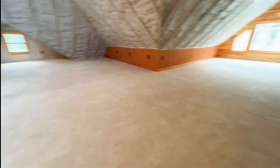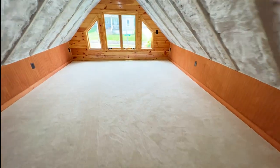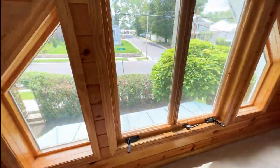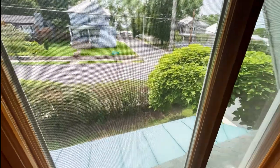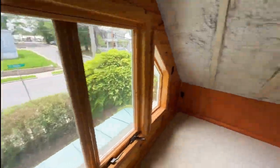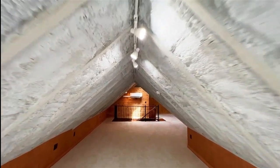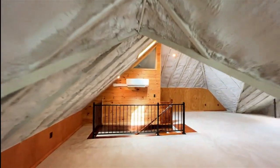Let's head down here so we can see the view. Yep, that's right out onto Wolf Street. So that's the front of the house there. And then all along the walls here, you guys, is what's called beadboard. Some people call it wainscoting. But when it's unfinished like this, that's a pine beadboard that you're looking at right there.